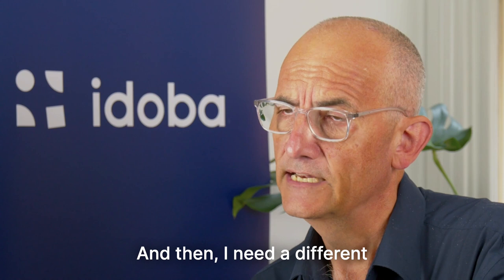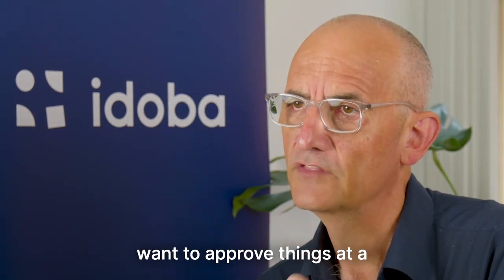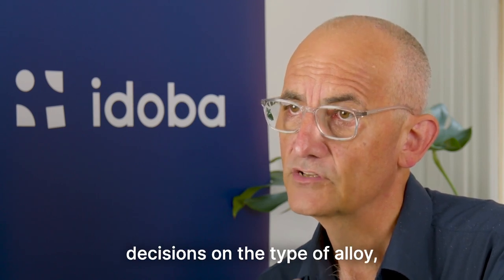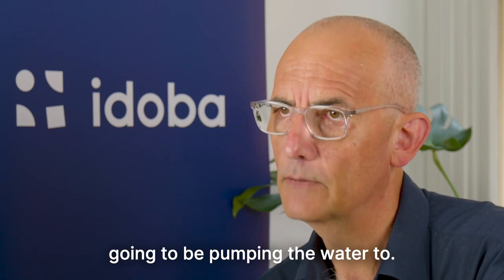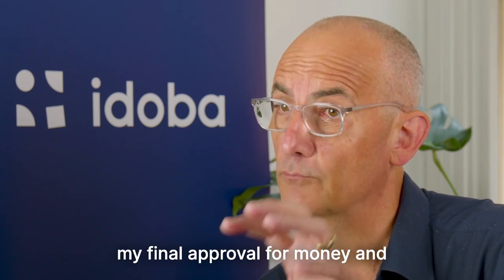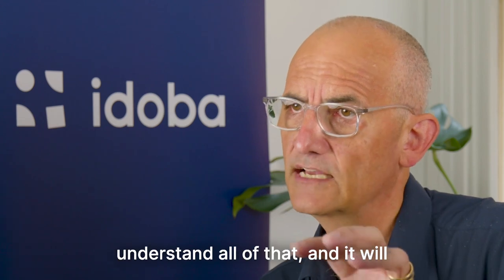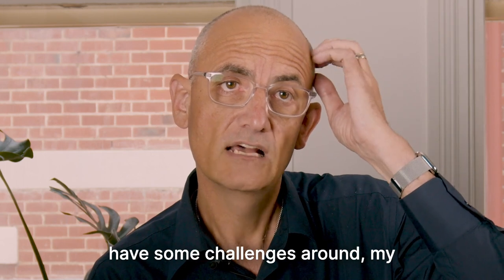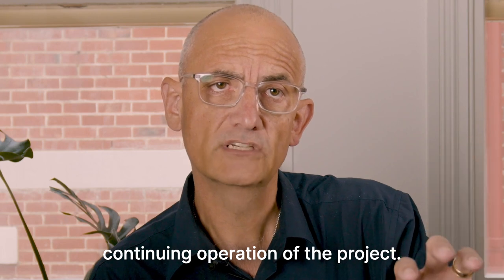And then I need a different level of detail, because the regulators are really going to want to approve things at a much higher level of granularity. I'm going to need to be making decisions on the type of power, the size of the power station, where it's located, where I'm going to be pumping the water to. So I need to be able to define those limits, so when I go and get my final approval for money and I go and build my project, that I understand all of that and it will actually deliver my commitments. Because if I don't, they're going to have some challenges around my continuing operation of the project.